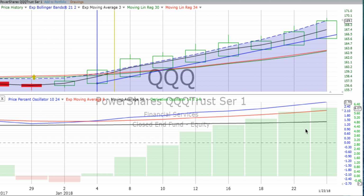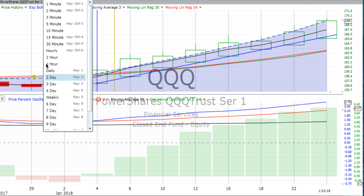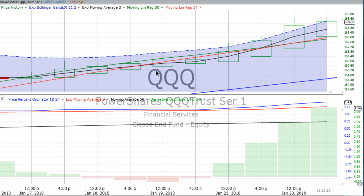Derivative oscillator gaining energy, price percent oscillator moving up, ever increasing angle. Price movement ended above the Bollinger Band, which is nice. What's up on the 4-hour chart?